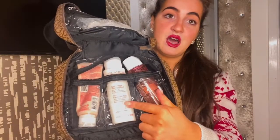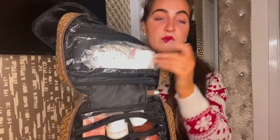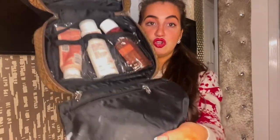You can kind of fit, this is actually a good example, your cleanser, your toner, and then your foaming cleanser in here. I've also got some pad removers for my mascara. And they've obviously got two other compartments. This is such a good gift for someone that has a lot of makeup, or if they're obsessed with cleansers, toners, moisturizers, serum. This is so good, and it's really good and organized.